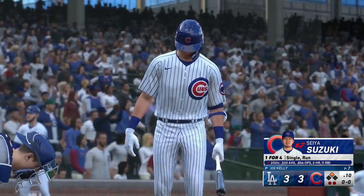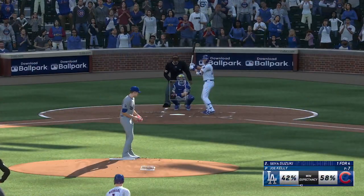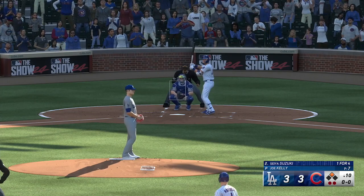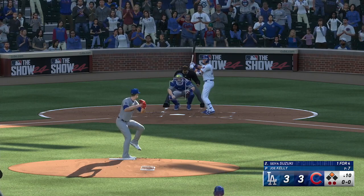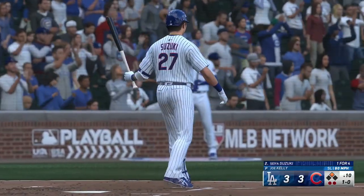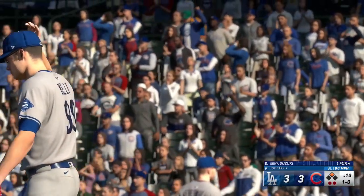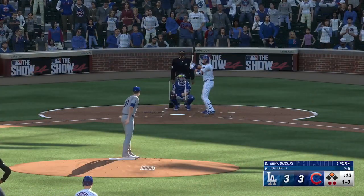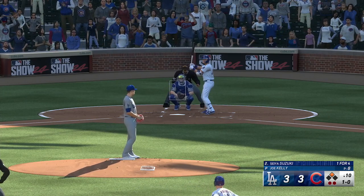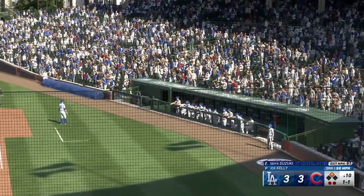Seiya Suzuki will hit next. He's been such a good hitter with runners in scoring position. Some guys just take it to another level. For him right now at the plate, it's like everyone else is in slow motion and he's in full speed. First pitch doesn't find the zone. Winning run stands at second. Slap the other way, foul.